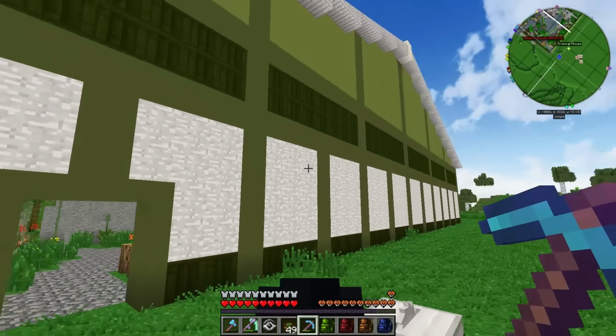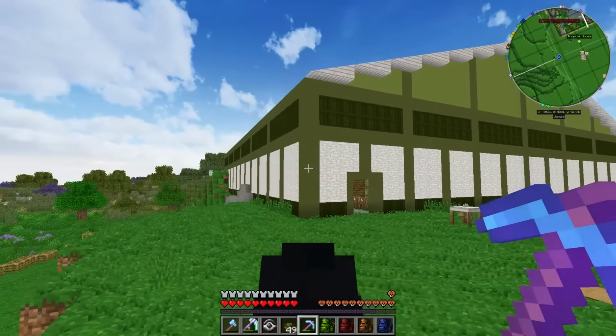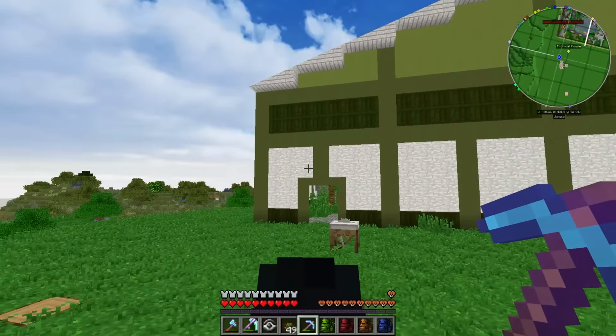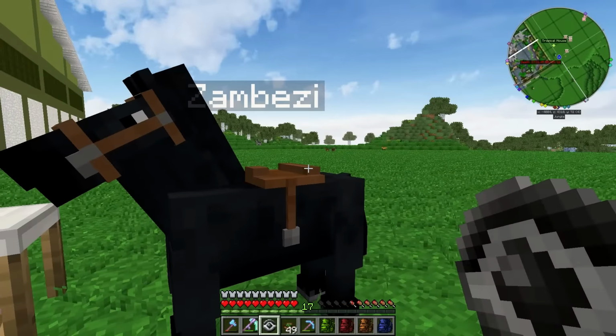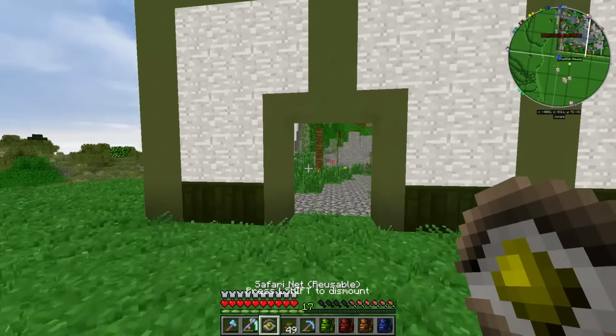But yeah, so you'll see that I have raised the roof slightly and I've changed up the design of the outside and I think it looks a lot better. I'm thinking of possibly adding in some windows just because I still think the wall looks a bit bland, a bit boring. But we'll hop off Zambezi and we'll pop her, we'll pop him, I don't know. Zambezi, are you a boy or a girl? I don't know. Yeah, we'll put you in a safari net.